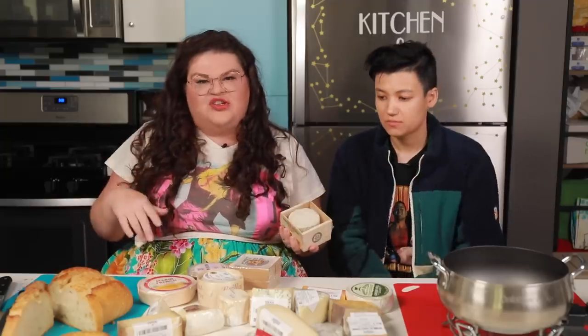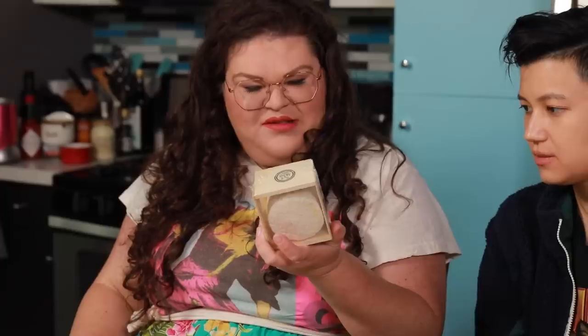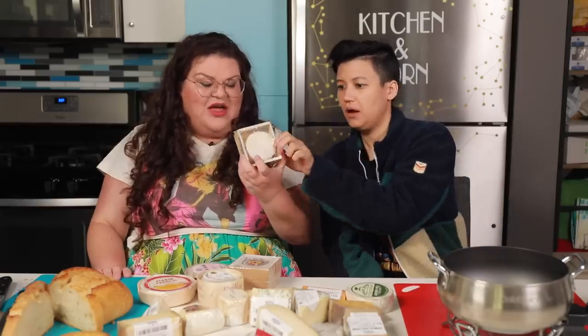We're gonna try all these cheeses before we put them in the fondue pot. We're not gonna do a full rundown. We're either gonna call them good cheese or bad cheese. And if it's just whatever, it'll be okay cheese. This is Mons Bon de Poitou. I could not tell you, I learned nothing about this. I don't know why it's $40.